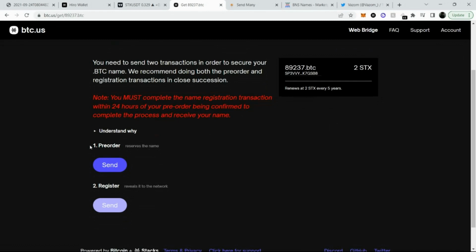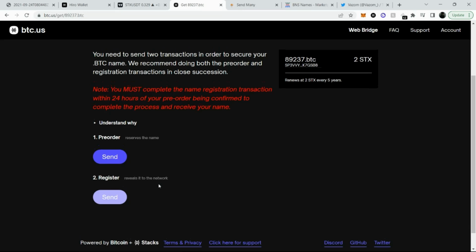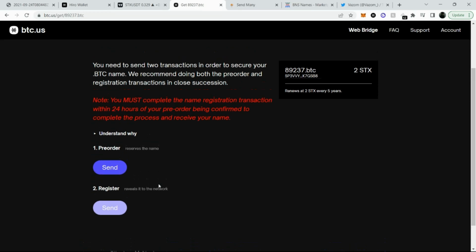So you've got 2 transactions to send. You have the pre-order and the register. Now you can send these at the same time. Like I mentioned, the network is very slow, so you're looking at 10 to 20 to even 30 minutes at a time just to get one domain. So like I said, you can send both of these transactions.